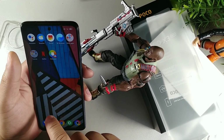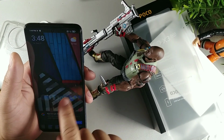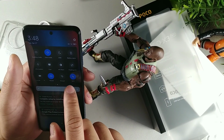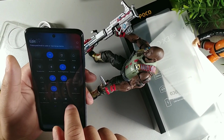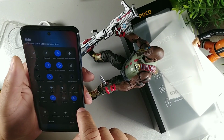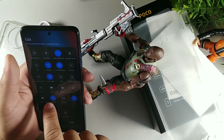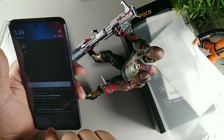We got Netflix on here, Mi Browser, Notes. NFC is going to be up top right here. Mi Share, hotspot, you could edit right here. You get a screen recorder on this device as well, so that's actually pretty cool.